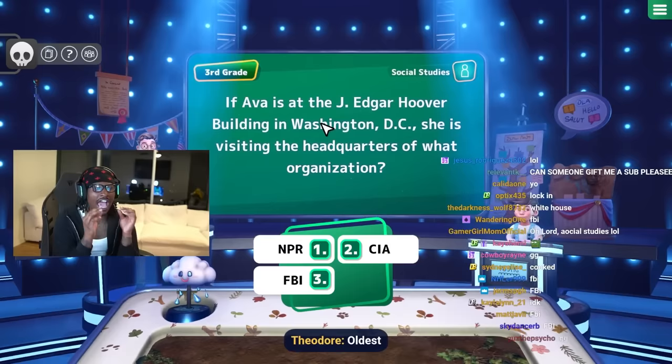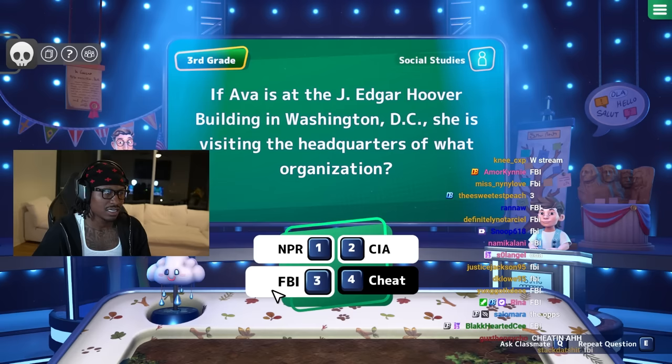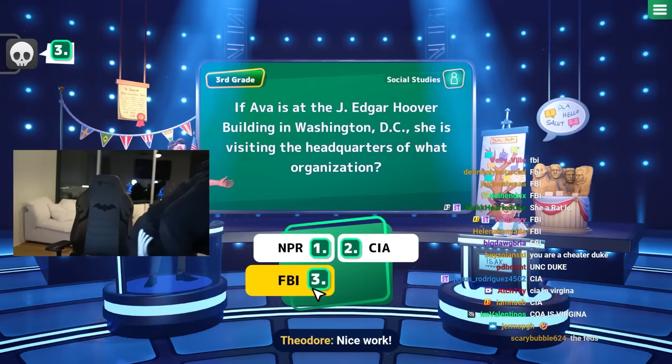Ava is at the J. Edgar Hoover Building, she is visiting what? I don't know what that is, so I'm going to cast out number one, CIA. If Ava is at the J. Edgar Hoover Building in Washington, D.C. Your answer is in. Yay! And that makes the answer F. Yeah. Nice work. You get 200 points.